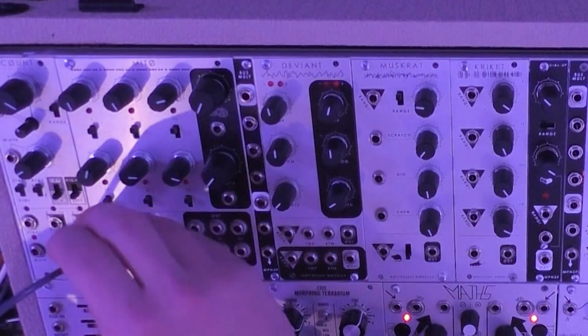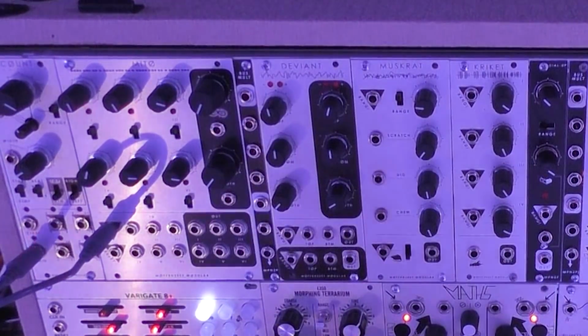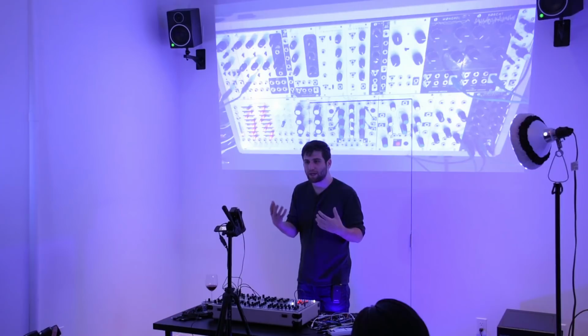Moffenzeef family. So I wanted Mito to be this polyrhythmic sequencer that, when you pair it with the Deviant, this mini cluster of modules becomes this pseudo-random, still controllable, generative polyrhythmic drum machine thing.